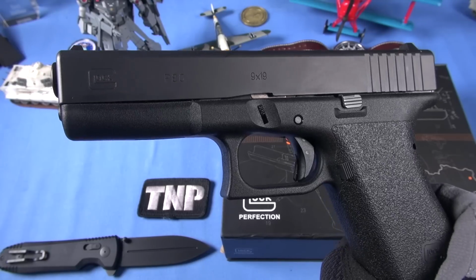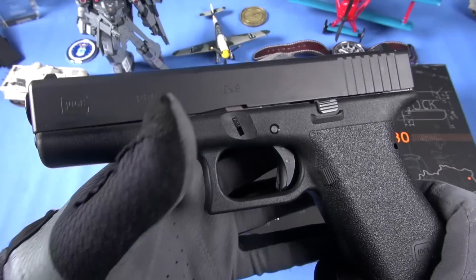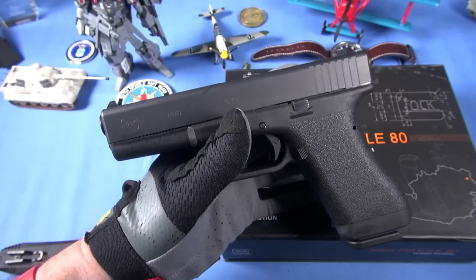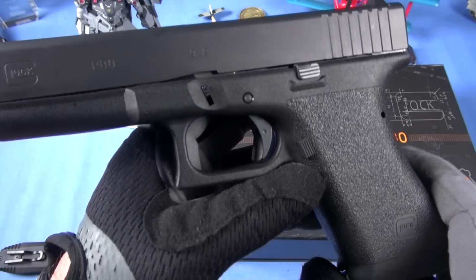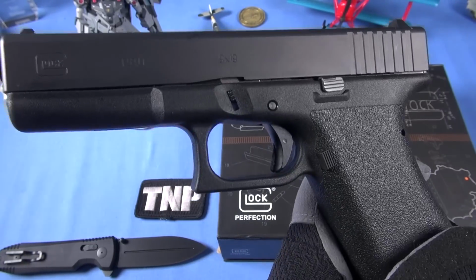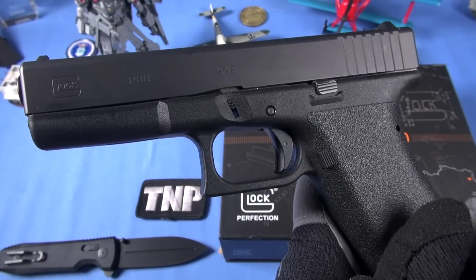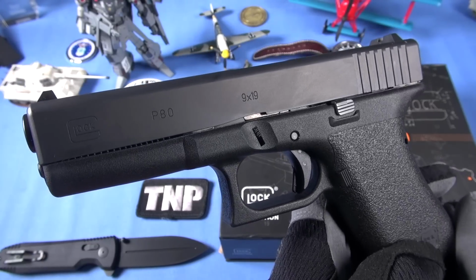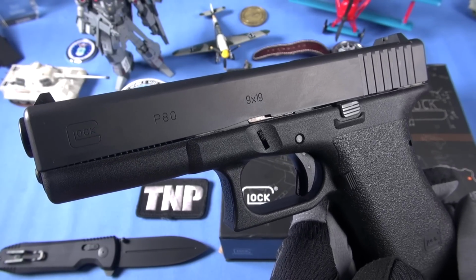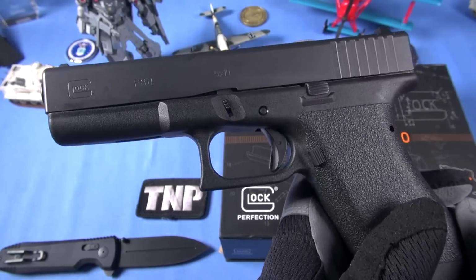So let's jump into philosophy of use here on Tabletop Nut and Fancy Project. And again, this is a long-form entertainment piece, kind of a gun review as well. If you want to know just the facts on the gun, please just Google Glock P80 and go to the manufacturer's website. I don't know if Lipsy's has a website. They're a distributor that actually commissioned the production of this gun.